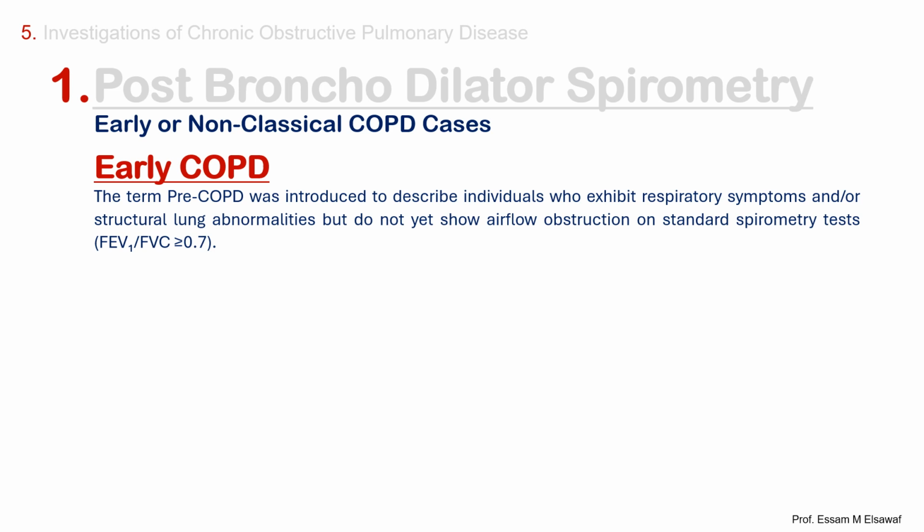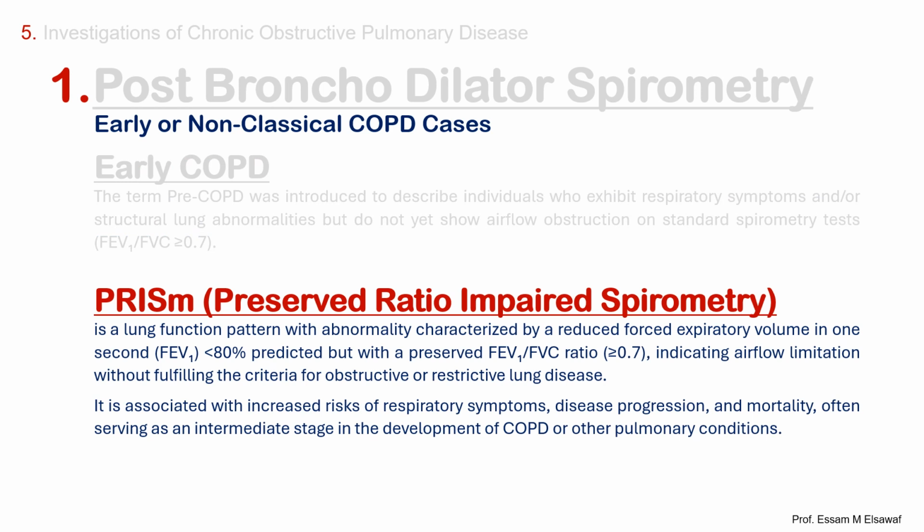The second one is PRISm. PRISm is preserved ratio impaired spirometry. It's a lung function pattern characterized by reduced forced expiratory volume in 1 second, less than 80% predicted, but with a preserved FEV1 over FVC ratio, which is equal to or more than 0.7, indicating airflow limitation without fulfilling the criterion for obstructive or restrictive lung disease. This category, PRISm, has gained attention.